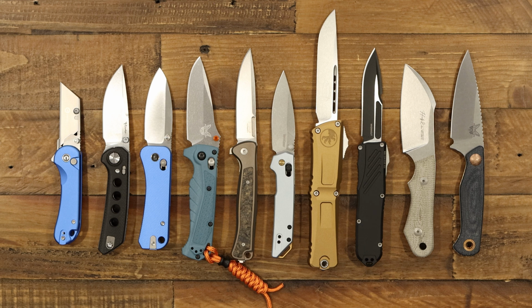Be sure to let me know what your favorite from this list is today, or if you think there's anything I missed from 2024. Of course, this list is going to be a little biased. These are my favorite knives after all.